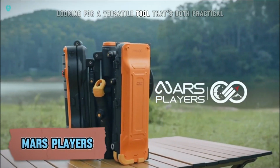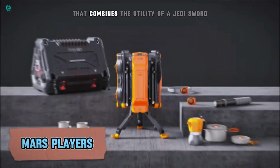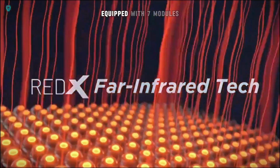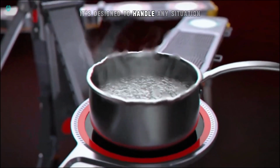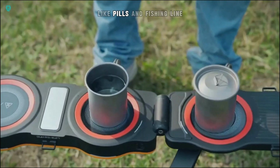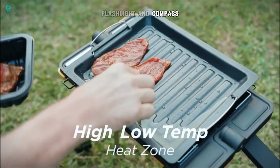Looking for a versatile tool that's both practical and life-saving? Meet this incredible gadget that combines the utility of a Jedi sword with the magic of a wand. Equipped with 7 modules, it's designed to handle any situation. It has 4 compartments for storing essentials like pills and fishing line. Plus, it includes a hammer, flashlight, and compass.